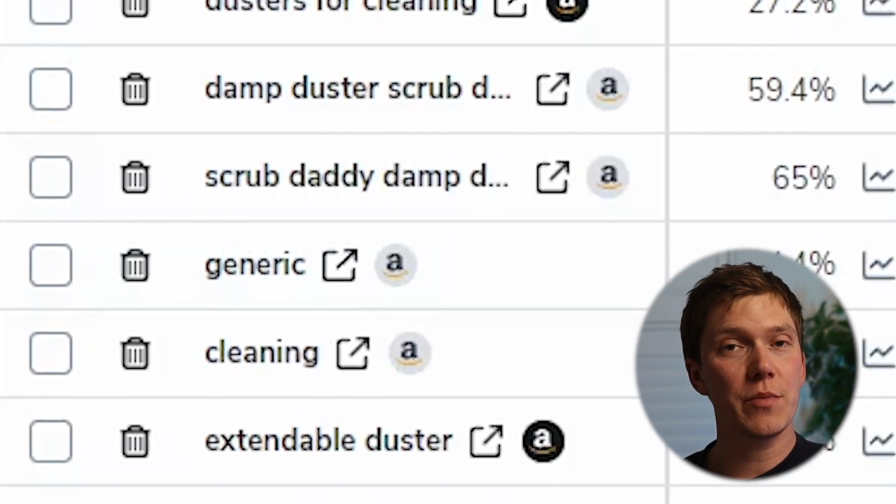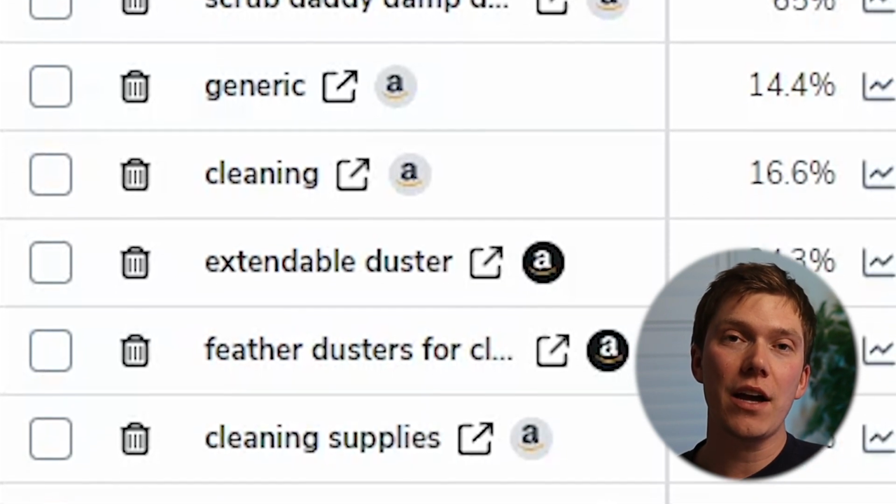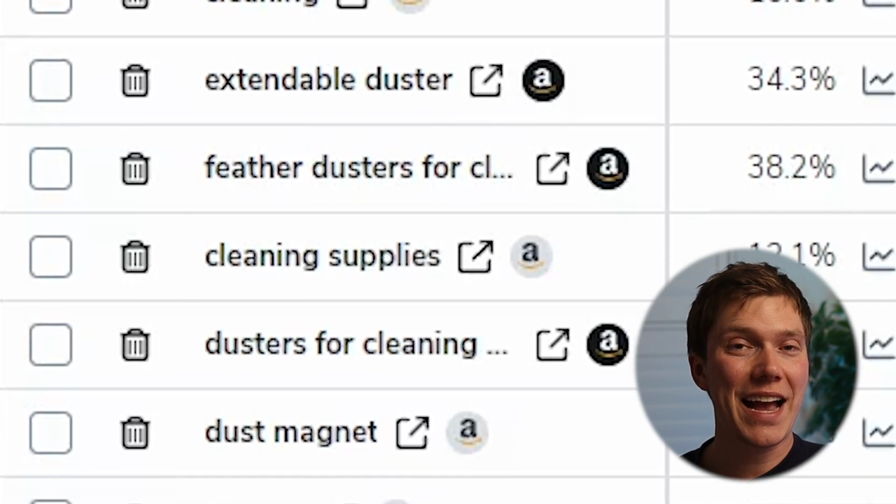And the opportunity to find new ideas exists in this list here, because some of these customer search terms might not be a 100% match to what is actually being sold. But because there's nothing else available that fits exactly what the customer wants, Amazon just shows the next best thing instead.